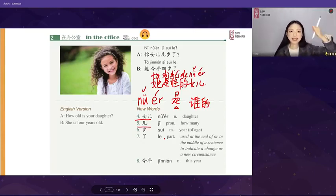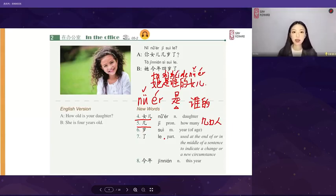The next one is 几. Read after me, please. 几. The initial j, the final i, 几, a third tone word. It means how many. We just came across it before. 几, how many. And how many people is 几口人, right? How many people in the family? 几口人. And if you are not asking about how many people in the family, just generally, then you can exchange this measure word with 个, which is the general measure word. Okay, 几个人.